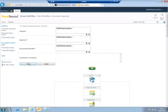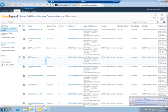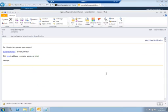So when the user's happy with their document, they just start the approval workflow by clicking on the Start button. That starts the workflow. You can see an email has already been received by me. I can just open that, and that just tells me that the following item requires my approval. If I approve that, it will then go on to the next level and the next approver.